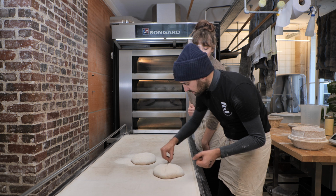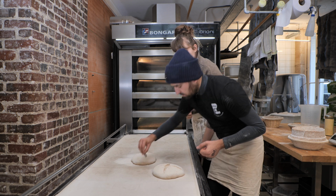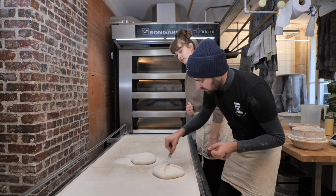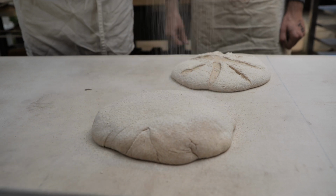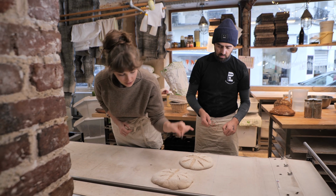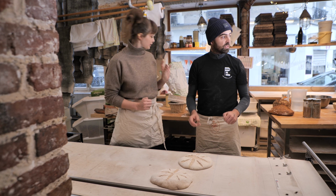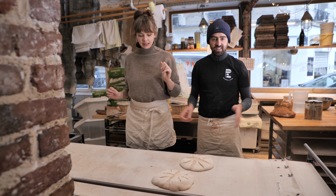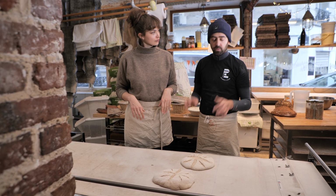So we can do just like this, like a cross, and then we can do this, and then you can put the one there. Perfect. That's pretty satisfying, actually. And I didn't cut myself. So now the bread is ready to go in the oven. That's really the last step before the baking.